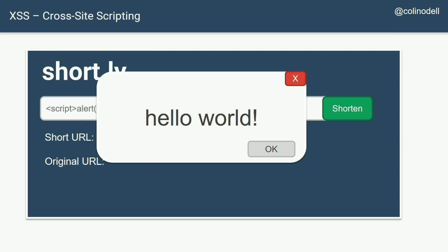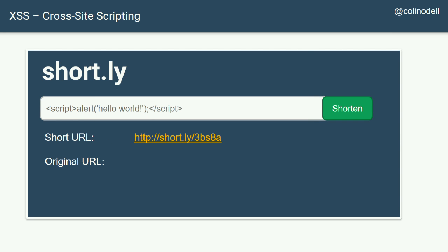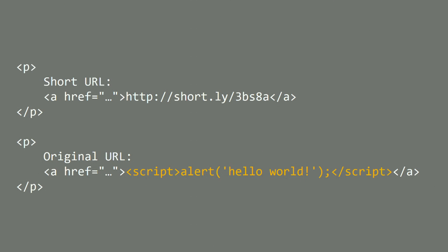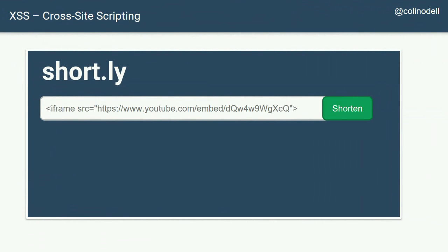Why is that? Well, let's close that pop-up, and where's that original URL? I would totally expect to see this here, but I don't. Well, let's look at the source code. There it is. It was put into the HTML of the browser, but the browser saw that as an instruction to run, not as something to show to the user. So that's an example of doing this with JavaScript. What else could we do with this? Maybe we could do an iframe. Maybe we could do something like this, click shorten.